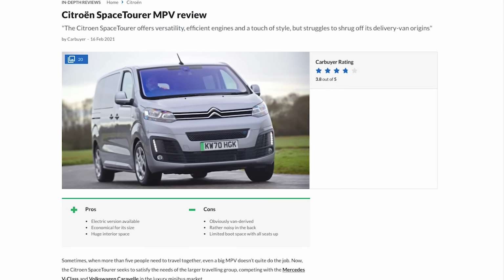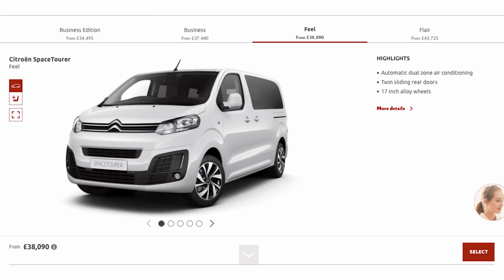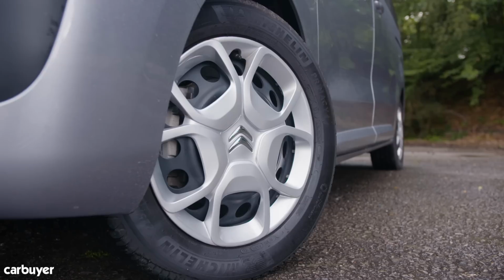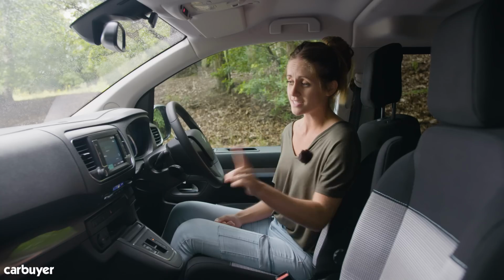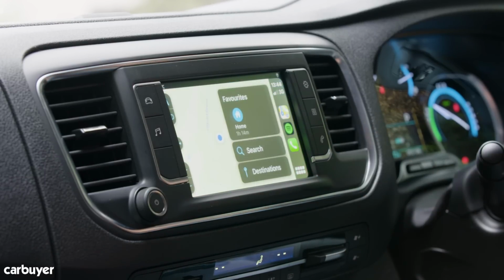The brand recently simplified the range, meaning expensive launch editions have made way for cheaper, better value versions, especially when it comes to the electric SpaceTourer. Do be aware, however, that the basic models don't even come with the wheel trims that you see here. You do at least get Apple CarPlay and Android Auto, so just plug your phone in. You've got your messages and your music and your maps on there.